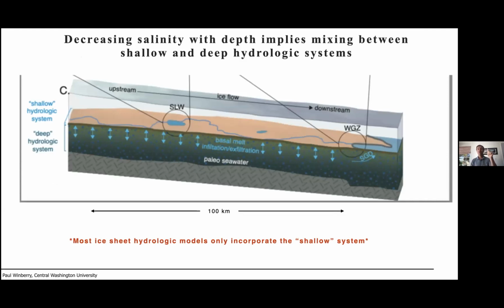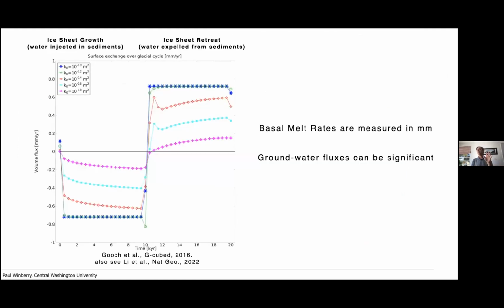So this is important because, at present day, most ice sheet hydrologic models only incorporate a shallow hydrologic system. By shallow, we mean tens of meters, at most maybe 10 meters. And this is a diagram that Chloe put together. As we go from left to right, we're going down glacier, which in this case would be flowing. In this shallow system, we haven't talked about it much today, but there are rivers, lakes and everything. We're melting millimeters of water a year. But now we have the first evidence that this salty deep water system is talking to the shallow system. Okay, and why does that matter?